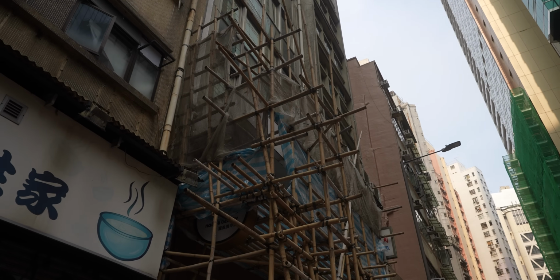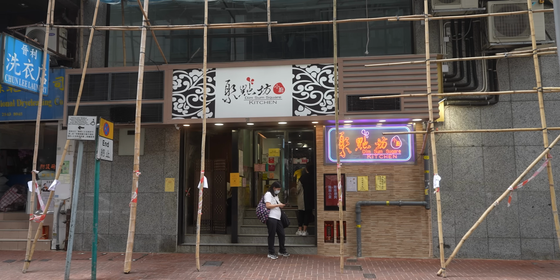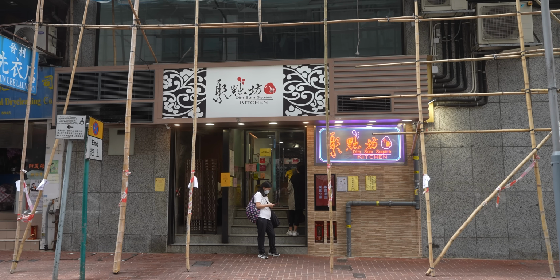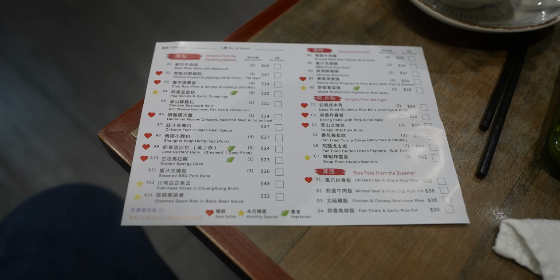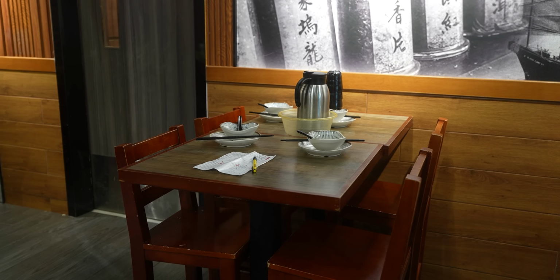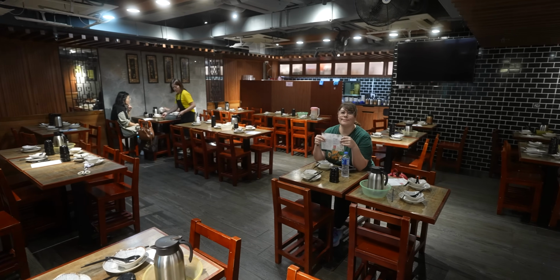Yeah, let's do it. So we just went underneath the scaffold, and it's made up of bamboo. I've never seen that in the States. That's cool. We went to this restaurant called Dim Sum Square, and the first thing that I love about it is it has this little paper that you mark down what you want, and everything's in English. So you put down the quantities of the things that you want.